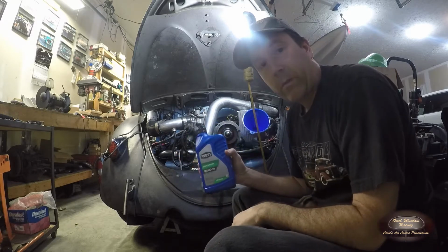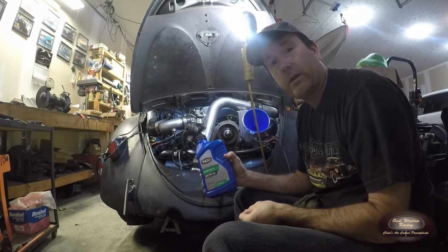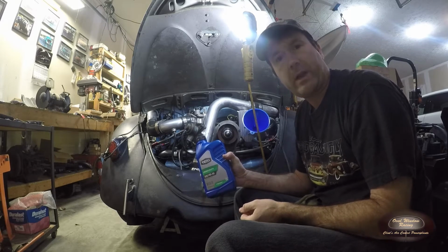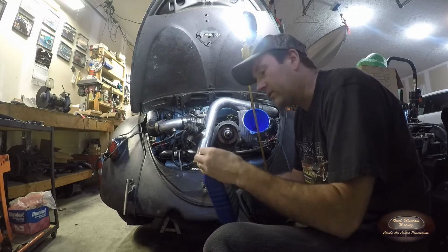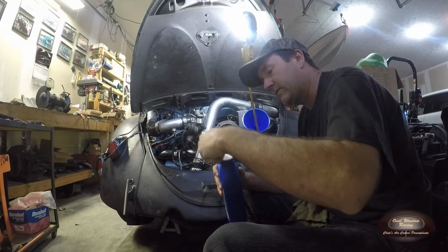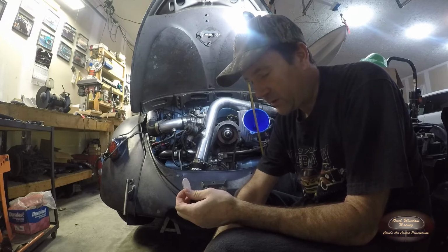I just got some of Walmart's cheap 30 weight Super Tech oil here because this ain't going to be in the engine that long. I normally like running Brad Penn oil, but I think it's called Penn grade now. But with the solid lifters, non-hydraulic lifters, it's nice to have that extra zinc and phosphate in the oil. Helps things smooth. Helps things stay a little slippery.